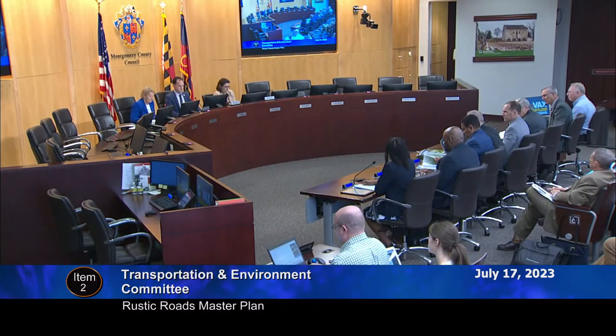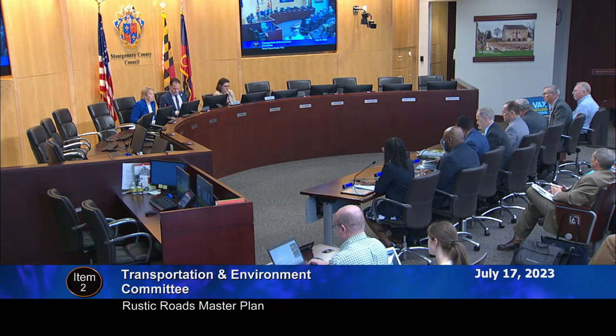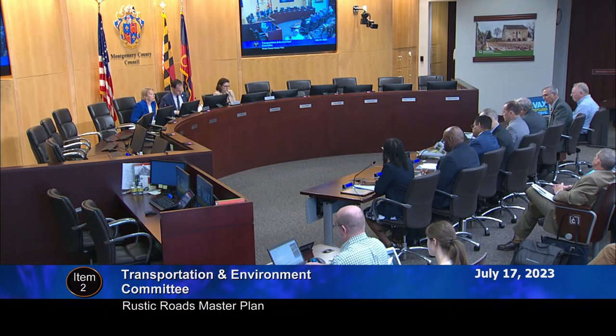And I understand that part of the road is paved and part of it is gravel. Is that correct? Yes, the first part is paved, like half of it, maybe. So the first half coming off of Howard Chapel Road is paved, and the back part of it is gravel.